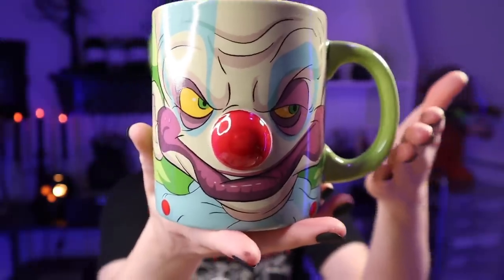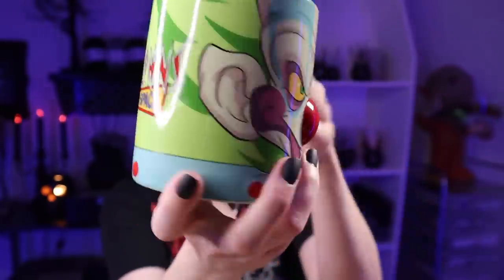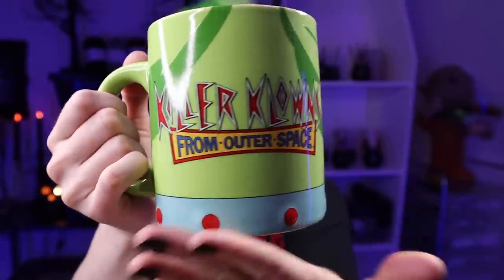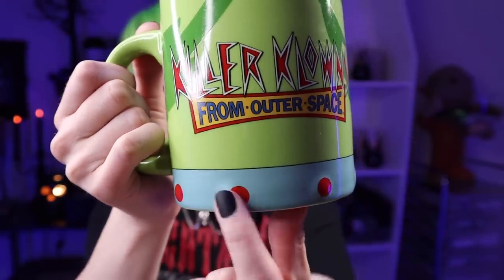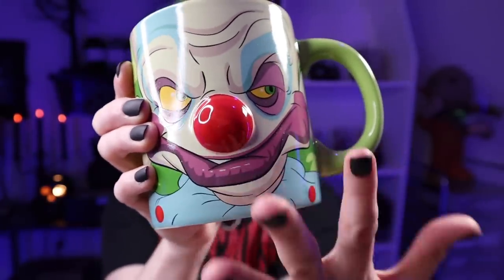Had to grab this one. Have the black one already. There's this one. These are the only two that I've seen so far in stores. The back just says killer clowns. And the bottom, these ones are raised a little bit too. Love that. Obviously the nose is like, whoa, in your face. 22 ounces, I think. I don't know, it's just another one of their really, really big mugs that I absolutely love.